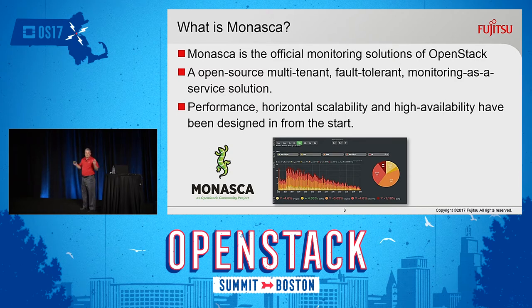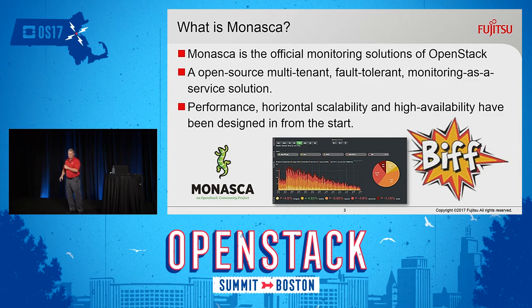So all of these nodes and all of the containers and all of the VMs of OpenStack, you want that horizontal architecture. Right? A lot of old monitoring solutions go deep, but they don't go wide enough to cover all of the different components. High availability, high performance, all built in from the beginning.